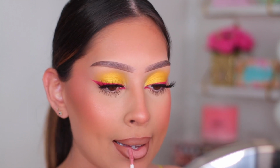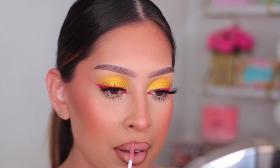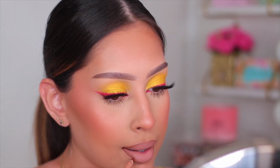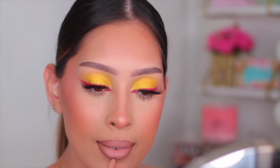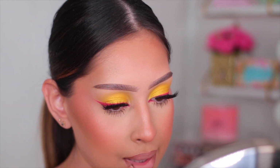This is the Tarte Tarteist lip paint in the shade Namaste. It's the perfect pinky nude, and I definitely wanted to have that pink hue to the lips as well. So I added that right over top and went ahead and just blended that in with a brush. But then I did want a gloss, of course. But before we add the gloss, I am going to go ahead and just contour my lips with the lip liner one more time. This is how I get that really pretty, super pouty, full lip.